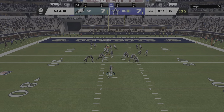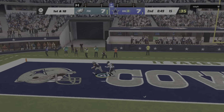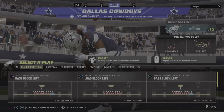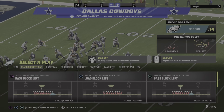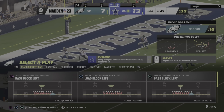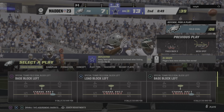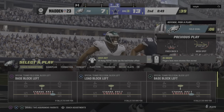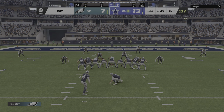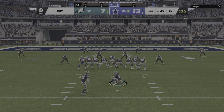From the red zone now, Prescott. And this ball is caught by Lamb. Touchdown, Dallas. A 15-yard touchdown grab. And the Cowboys will take the lead here in the final minute of the first half. And that touchdown gives them a touchdown lead before they attempt the extra point. What a great way to end the half.